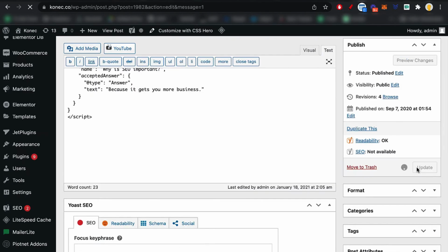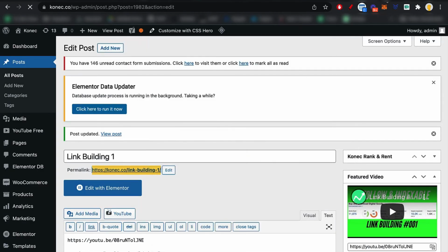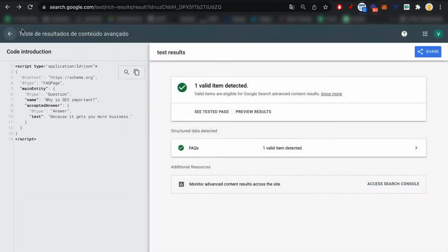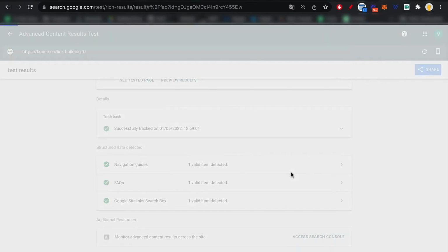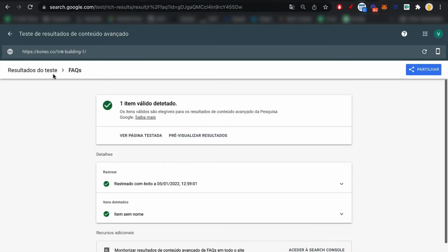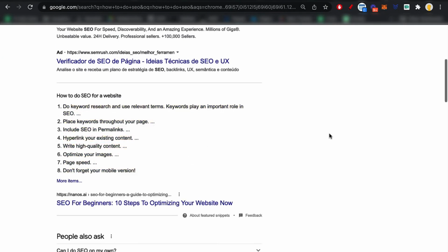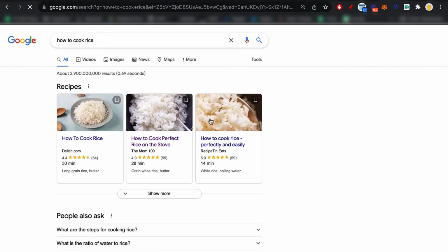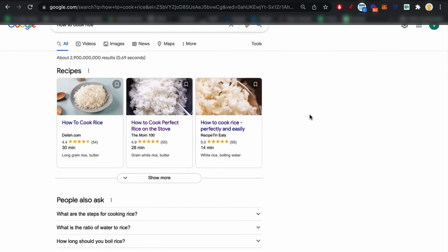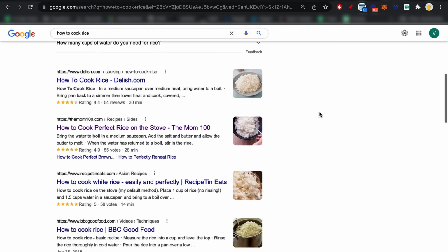Now to double check if the schema was actually implemented, copy that URL, copy link address, go here and paste in the URL, test URL. As you can see here, the FAQ schema is detected and it's valid. That's basically it. This is how you would get results like the ones I showed you before, like how to do SEO. This one is the how-to schema, like the recipe ones, how to cook rice or rice recipes, I think. So this is how you get stuff like this, or the FAQ one. If you wanted to know how to cook rice, most likely you would click these ones instead of scrolling down right here and clicking these ones.